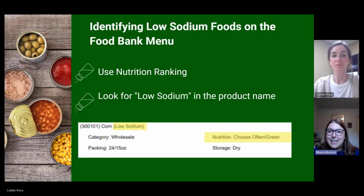Another way to see this, using that same labeling, is if it says it's a seasoned item, then typically that means it will have added salt as well. And also, some of the items on our menu are likely always going to have a higher salt content. Things like our canned soups, canned chilies, mac and beef, and different things like that are usually going to be higher sodium items.